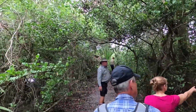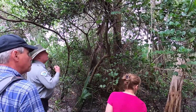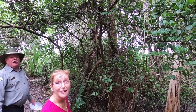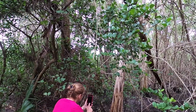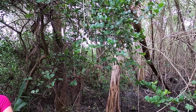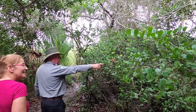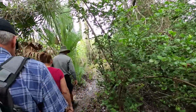Excuse me? What is this tree? Some sort of palm tree. Okay, that is actually growing around a cabbage palm. It's a strangler fig. It's strangling the cabbage palm. They grow from the top down. The birds eat the berries and leave the seeds at the top, and it grows downward and strangles the tree. A vicious bush. Of course, there is back there also the one that is dead that goes up fairly tall. That is a cypress there.